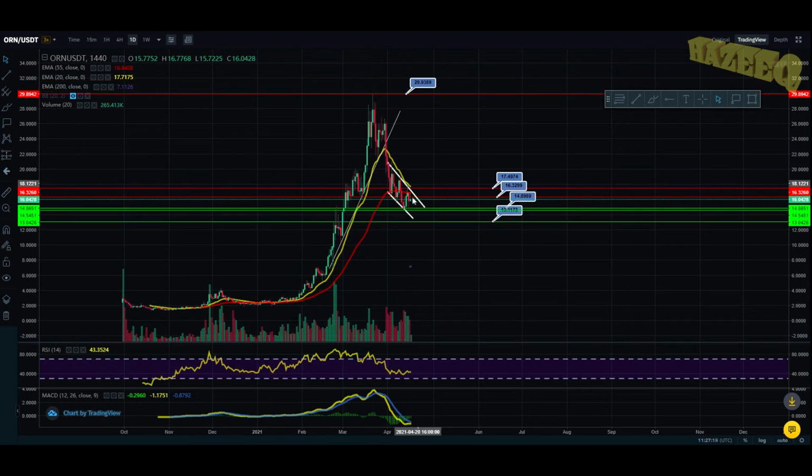we can see that we want to make that EMA retest as well. So we don't want to make this bearish cross. We don't want the 20 EMA to come back down and cross the 55, because that will usually drag the price down. What we want to see is the EMAs retest. So the 20 EMA comes back like this, and the 55 EMA just keeps on going and starts climbing as well. That is what we want to see.